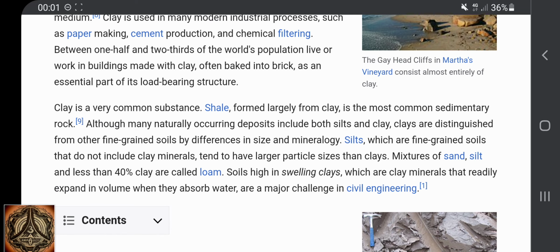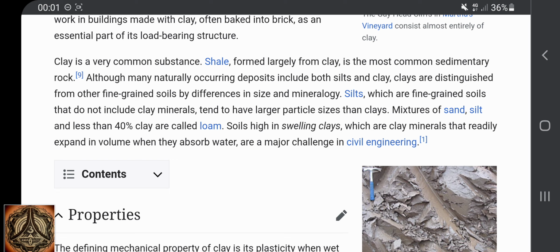Clay is a very common substance for sedimentary rock, although many naturally occurring deposits include both silts and clay. Clays are distinguished from other fine-grained soils by differences in size and mineralogy. Silts, which are fine-grained soils that do not include clay minerals, tend to have larger particle size than clays. Soils high in swelling clays, which are clay minerals that readily expand in volume when they absorb water, are a major challenge in civil engineering.